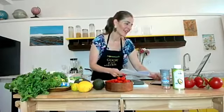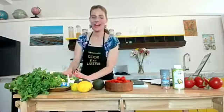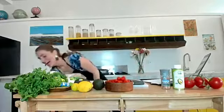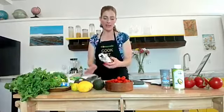All right, so we're going to begin with the salmon. So I have it laid out here. So the first thing is, I want to show you, in the recipe, there's actually a way to make it, and I'm going to show you an even easier way to make it.